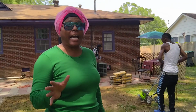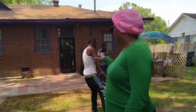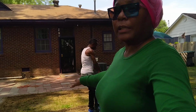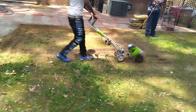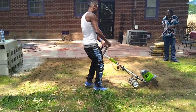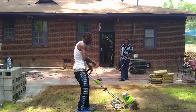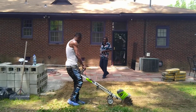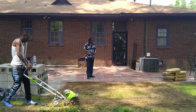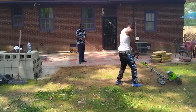So I'm very excited, like I say again. I'm gonna be getting the concrete right here, cement. We got some cement, and you're gonna be able to see that it's gonna add on to the rest of that porch right here. The patio porch, yeah. You're gonna see that. And so we're getting it together, and I'm very excited about that. And it's gonna look really nice, y'all.